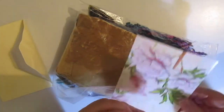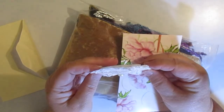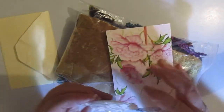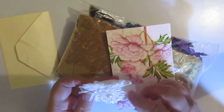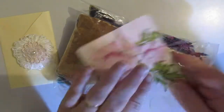Oh, look at this. Oh, I do love the flower. Look at the flower. Isn't that so nice? Oh wow, thank you so much. That beautiful flower. She's made this with all them little bits of petals. Oh wow. Oh, I do love that. Thank you so much. And a lovely card.